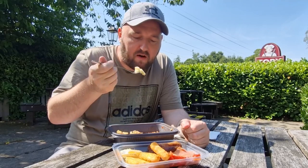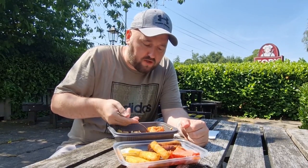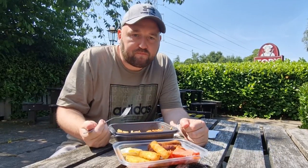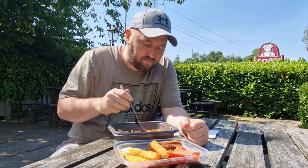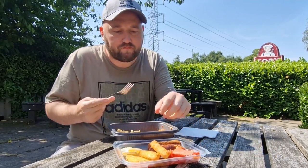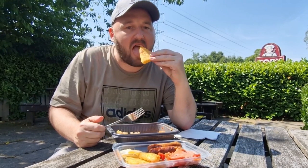To be honest, I've never been to Toby Carvery for breakfast. Obviously they smash a lunch, don't they? Bit of beans. Beans are beans, aren't they? Look at these. They're nice, them.